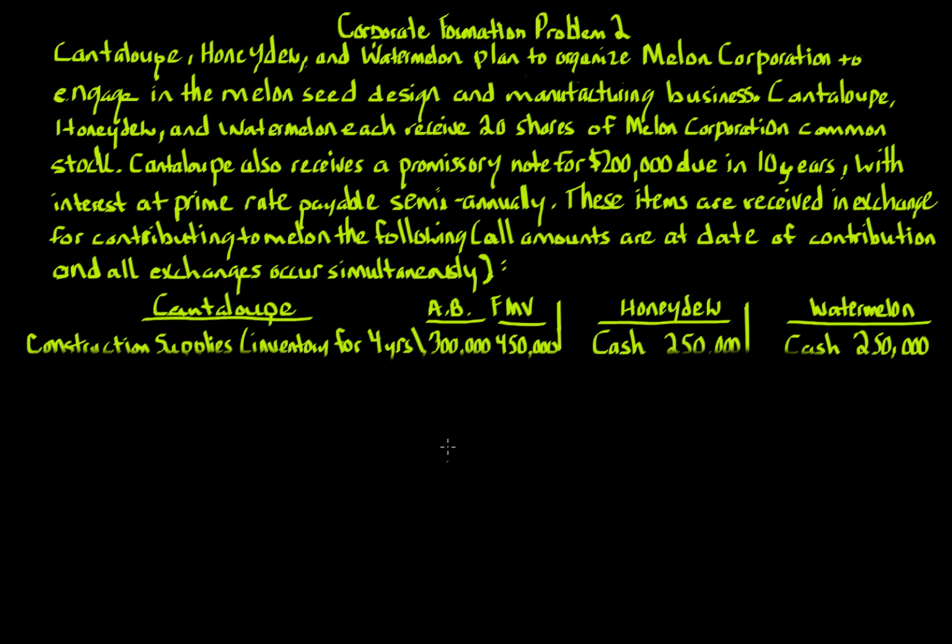cantaloupe, honeydew, and watermelon. So finally, all that's left is step 4, 5, and 6, which we look at Mellon Corporation. So we're looking at Mellon Corporation for steps 4, 5, and 6. And this is going to be pretty simple. We're going to go through this, and it's going to be quick, and you're going to see it's pretty simple.